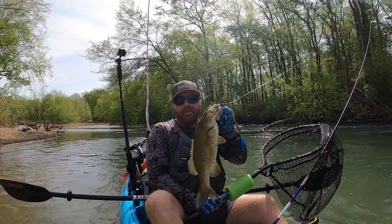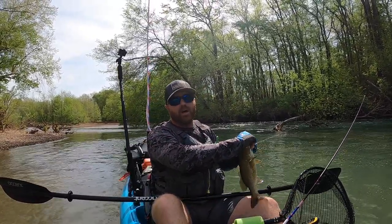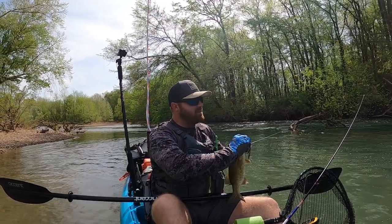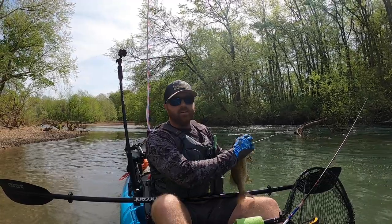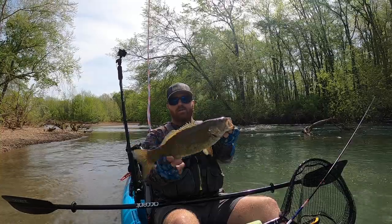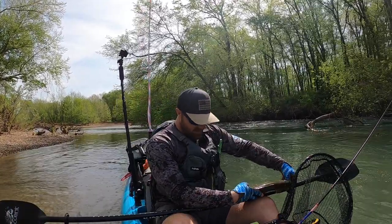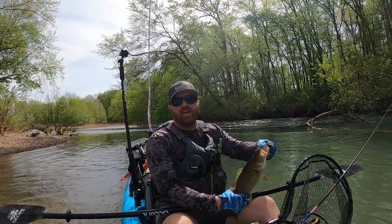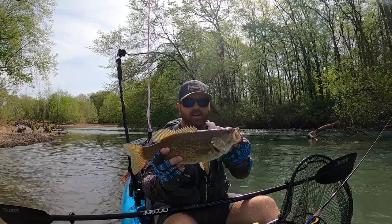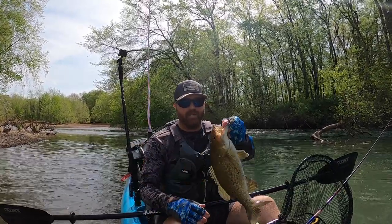Y'all just missed an epic fight. I looked back at my camera to turn it off, my rear camera. It was off already, golly. This dude smacked that spinnerbait off this tree that's down in the water in the ripples. It was a fight. It's probably a 16, it's not huge by all means, but golly. 15 and a half, beautiful smallmouth, fun fight on that spinnerbait right here in the middle of the current, and you missed it. Sorry about that. Anyways, we'll let it go.